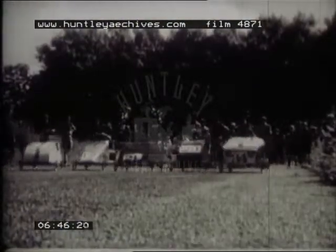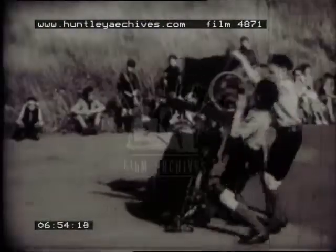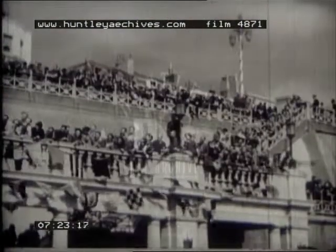For the lightweight class, the Wolf Cups, the 500cc racing drivers of tomorrow, and the mechanics and pit attendants too. And so, forward to the finals at Brighton, where we're just in time to see the finish of the Wolf Cup class. Well, there's a record crowd here today of 90,000 lining the course for the National Soapbox Derby.